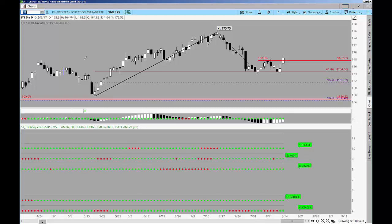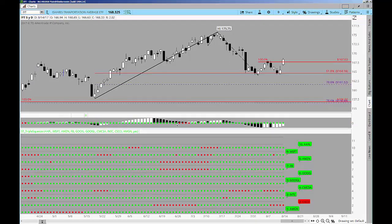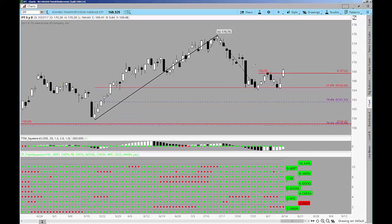So in IYT, taking the same type of concept, depending on which videos you've caught, we've looked at this a lot of different ways. I've been vouching for the support off of the 618 retracement, which has come back to be tested again, and now we're starting to clear the symmetry, which would suggest another place to start looking at more bullish moves.